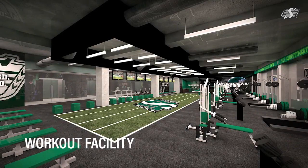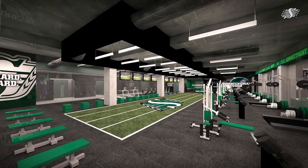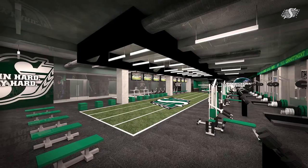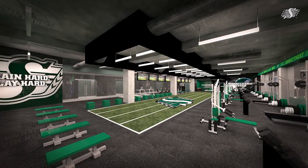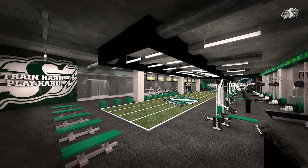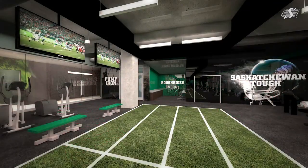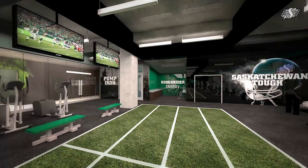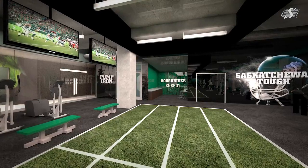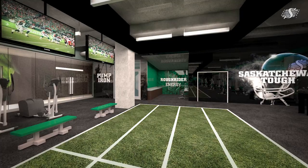As you continue down the mezzanine level of our football operations, it will lead you up to the workout facility. The workout facility will be a state-of-the-art facility that will incorporate a piece of turf down the middle, which will serve players using sleds or getting bag work in the off season. It'll be surrounded by various cardio machines and stations of weight racks, so we'll be able to serve multiple people training at once. It will also incorporate a hydration station and a reinforced wall for ball tosses.